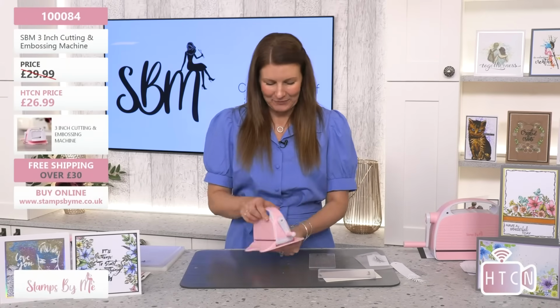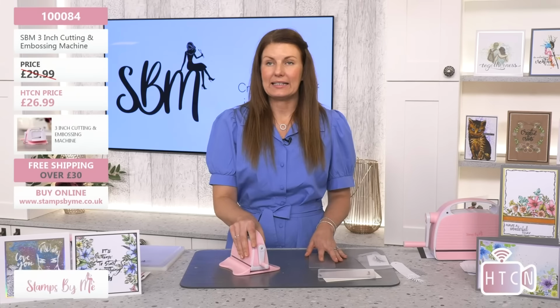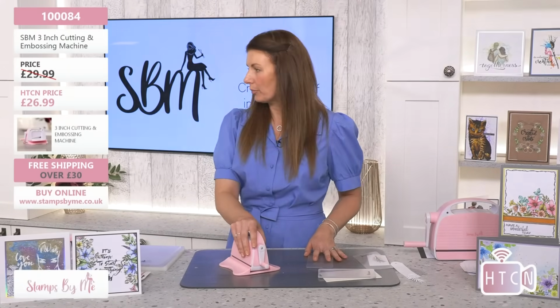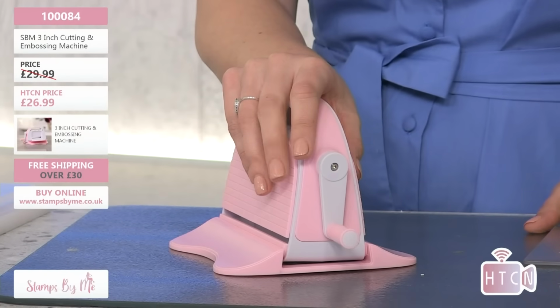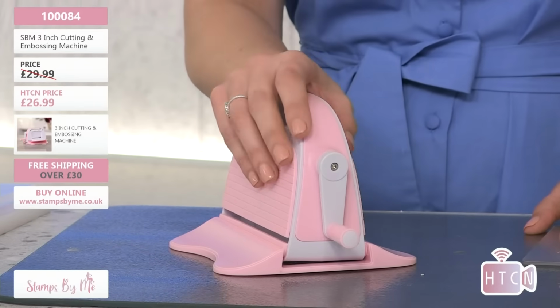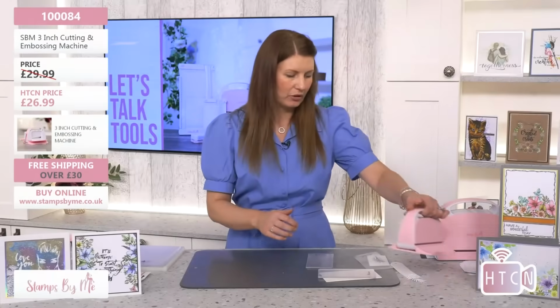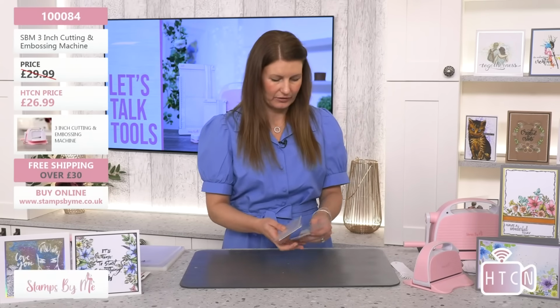Oh, you're all excited? Yep, so again, $26.99 for this. So it's 100084. That's a 3-inch one. It comes with all of your plates and an instructional booklet. It comes in a beautiful box as well, and is great for a lovely gift. This is going to be on my top now, next to my cut and emboss, because I know I will use it rather than having to run things through.